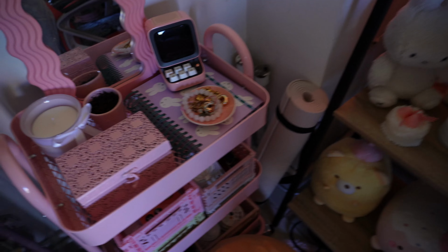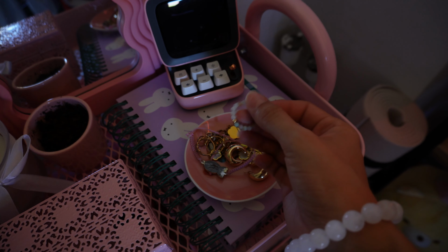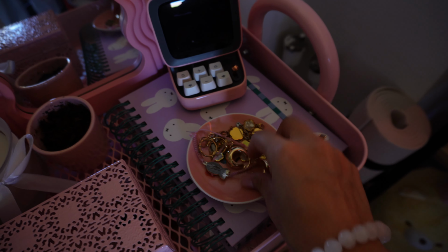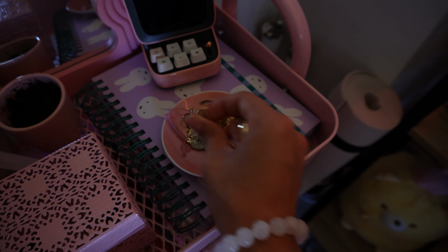So I have this top because it's still kind of warm in the south of France right now. So we have this top, very cute with little cherries. Oh, I have to do jewelry. Okay, as you can see, I rearranged everything here. I'm gonna grab this one, this ring, and my hoops. Maybe another ring.